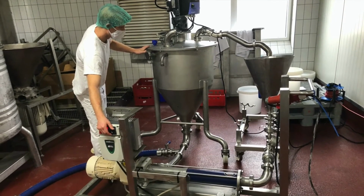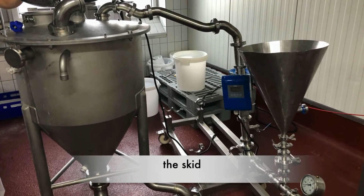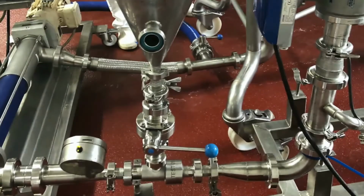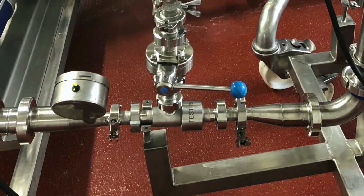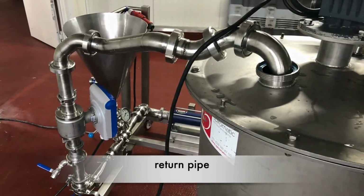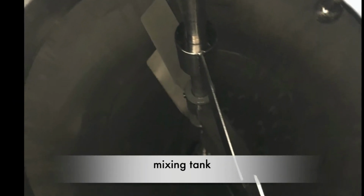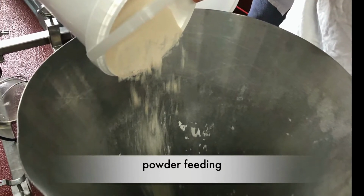So in this particular video, this is an actual picture of some of the lab equipment we've tested on. We have an actual R&D skid where we have a hopper. And what we're showing here is the actual Venturi M4E magnet itself. As we recirculate the product, it recirculates back into the hopper. Inside the tank, there's actually an agitator mixer. So we have powder feeding.